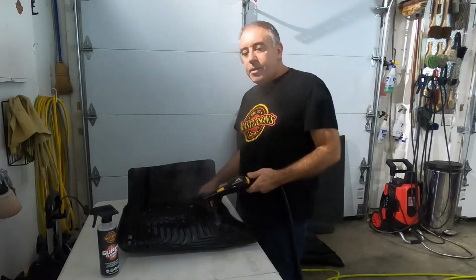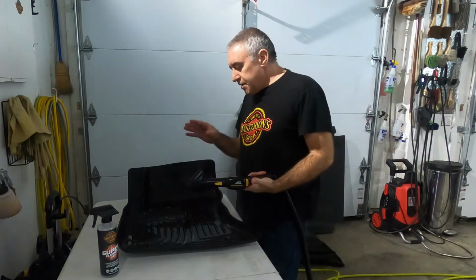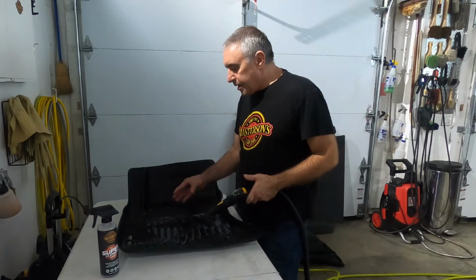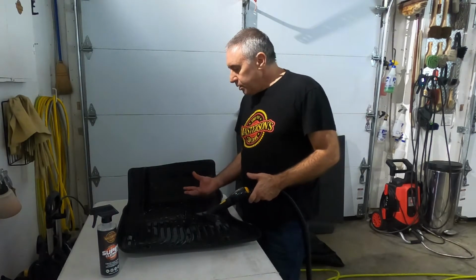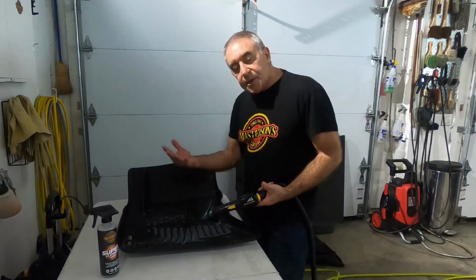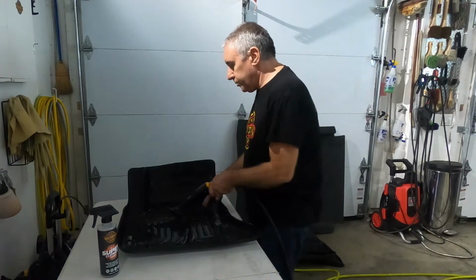Now the most important part about this is the time. Take your time so that the steam has time to work away at the grease and oil that's in the mat to help loosen up and pull it out. Okay, you don't have to scrub this super hard because the steam and the chemical are going to do all the work for you.